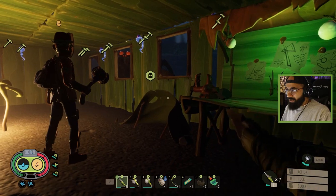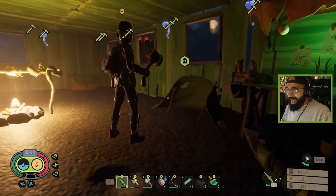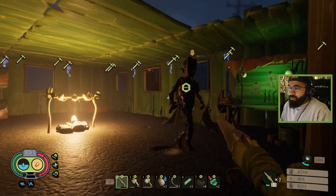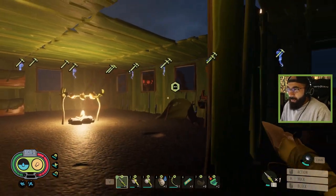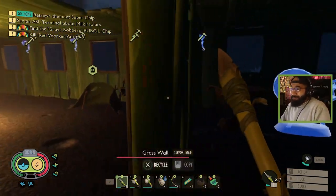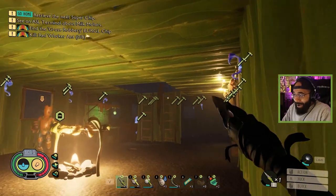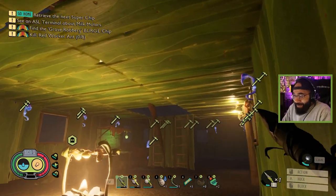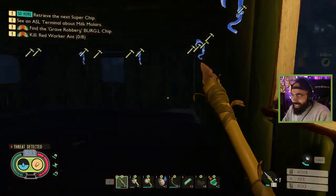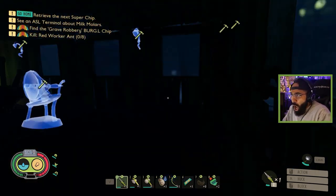Can we go to sleep? Or is it not gonna work because he's aggroed? Yeah, under attack. Okay, only thing we can do is... I have a plan. We have to bait him away. Close the door! Bro, he's on the roof! We have to bait him away, bro. We have to get him off the house.